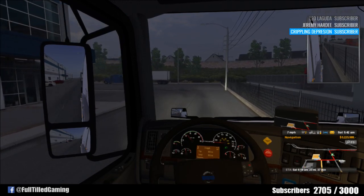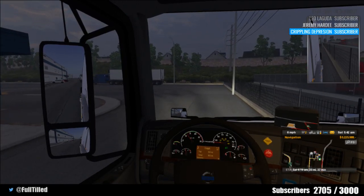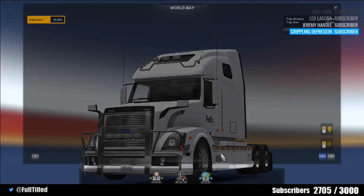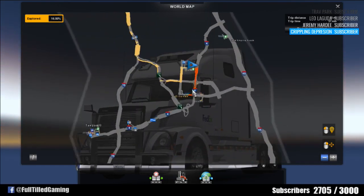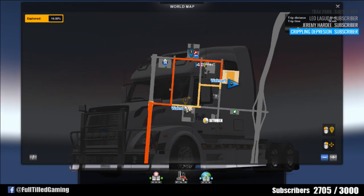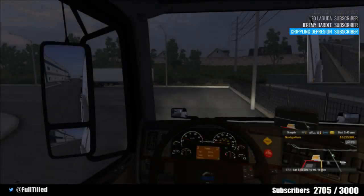And once we grab that, actually, you know what? Where is the store? Probably need to put myself there at the store first. Let's do that, because we're going to change the skin here on our truck. All right, so there's that. We're good to go on that.